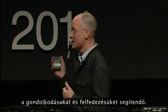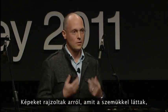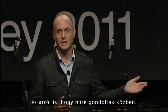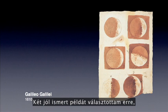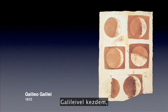Scientists have always created pictures as part of their thinking and discovery process. They draw pictures of what they're observing with their eyes through technology like telescopes and microscopes, and also what they're thinking about in their minds. I picked two well-known examples because they're very well known for expressing science through art.